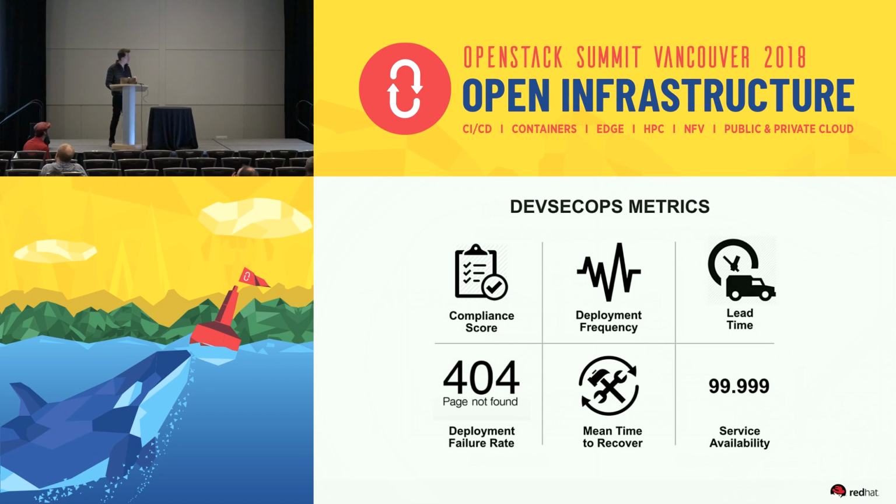And when it comes to monitoring your progress towards improved DevSecOps, here are some metrics to track: compliance scoring of your container images. How frequently are you deploying these instances? What's your lead time? And what's the failure rate? As well as how long does it take you to recover when there's a known security issue to you going through the cycle of dev, test, production with that update. And then, of course, monitoring the service availability.